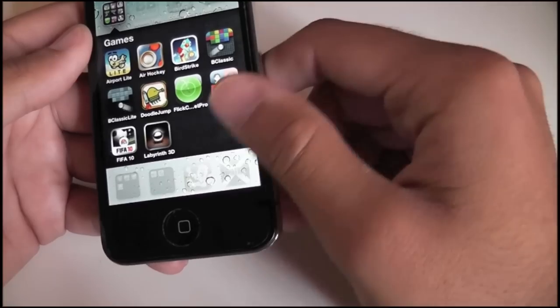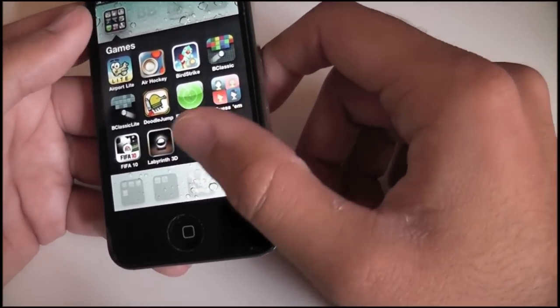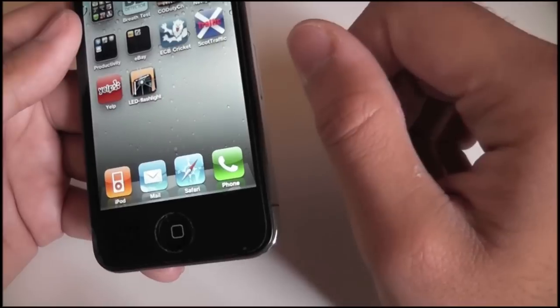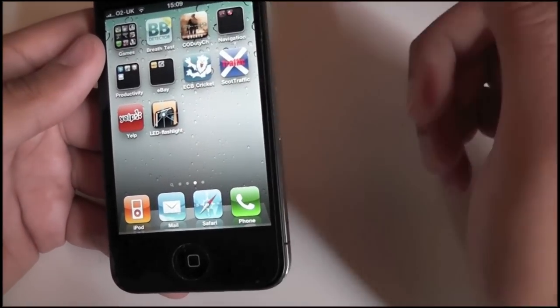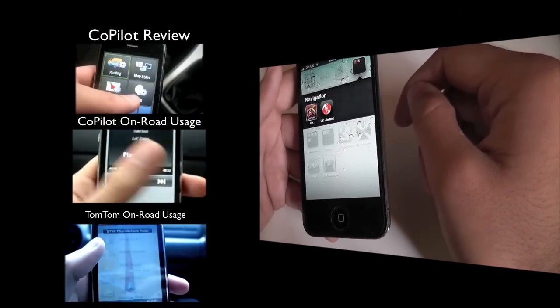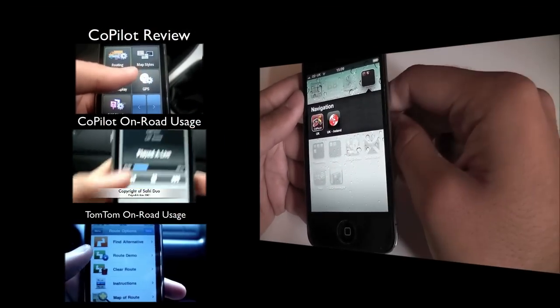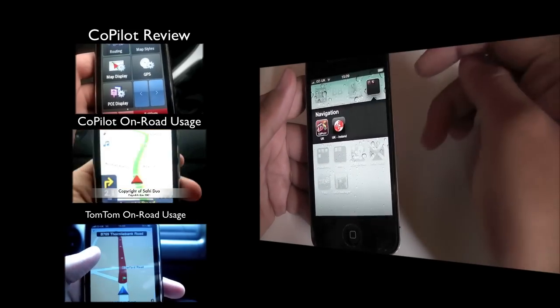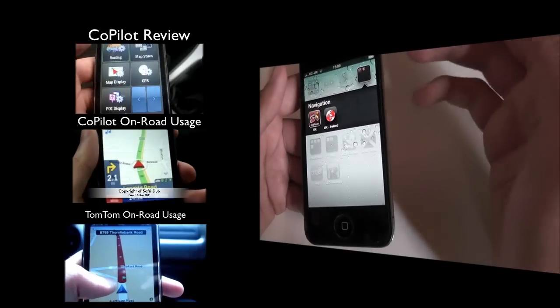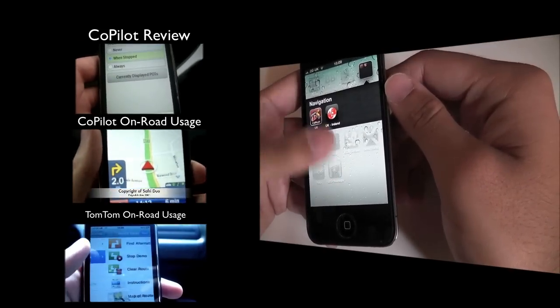FlickR Pro, good game. FIFA 2010, I used to play this a lot, but I've sort of gone off it. Let's go back here. Call of Duty Cheats, downloaded that because it was free. Navigation, Copilot and TomTom. Out of these two, if you're wondering which one to go for, Copilot by miles. It beats it on price, quality, and there's more updates to Copilot than there is for TomTom in terms of maps.